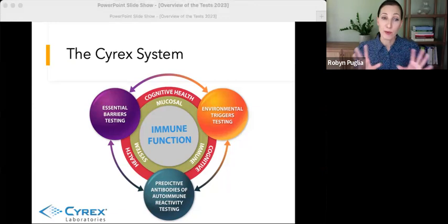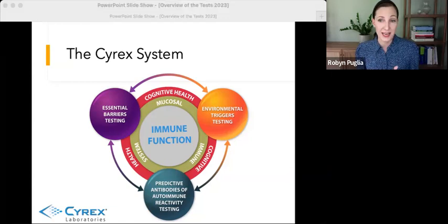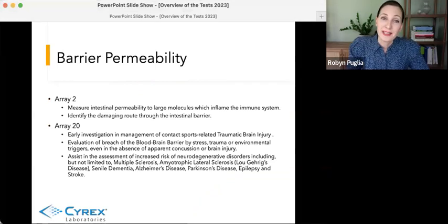So within the umbrella of the three categories of test, we also have a couple of panels that span all three categories of marker in one panel, such as our mucosal immune panel, which is array 14, and our cognitive assessment panel, also called Alzheimer's links. So in the barrier permeability category, we have array 2, which looks at the gut, and we have array 20, which looks at blood-brain barrier permeability.